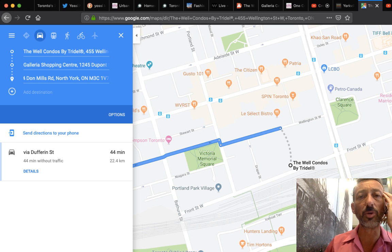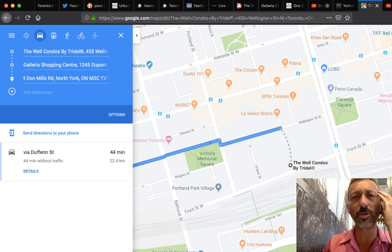Okay, if you want the exact price and the exact availability, I do have it. All you gotta do is email me or call me, and I'll send you a PDF with the prices of what's available. Obviously, please don't ask me to send you the entire building or project. It's not gonna happen. I don't do that.